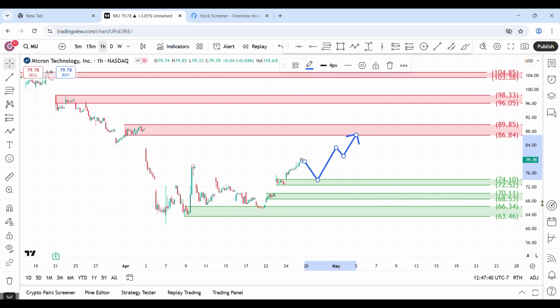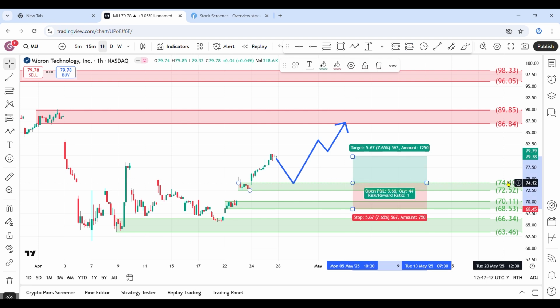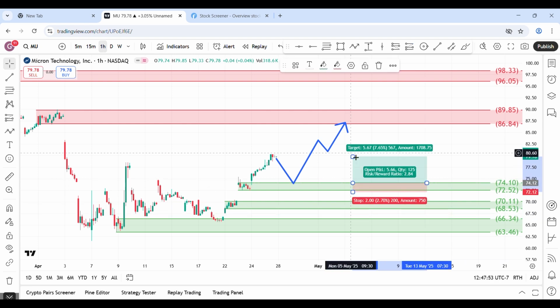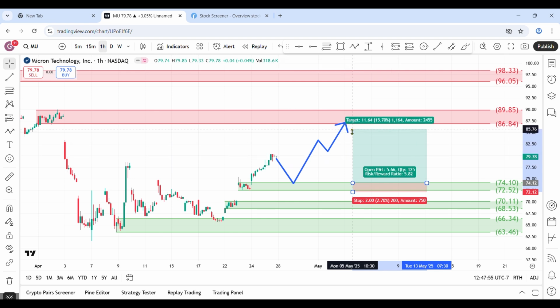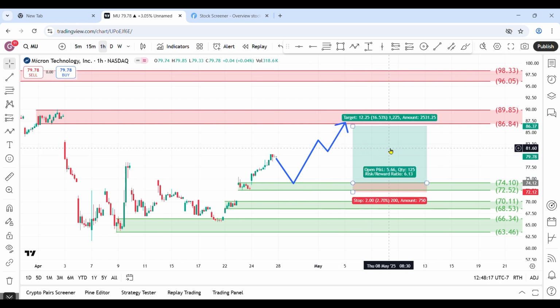The way to construct that trade would be to place a buy limit order at 74.10, protective stop just below the range of the zone, and the target just in front of the first resistance level. That particular trade would have a reward to risk potential in it of 6.13 to 1. In other words, for every $100 worth of risk you would take, you'd have $613 worth of reward potential. So that is a well-constructed reward to risk setup for a potential bounce trade in Micron.